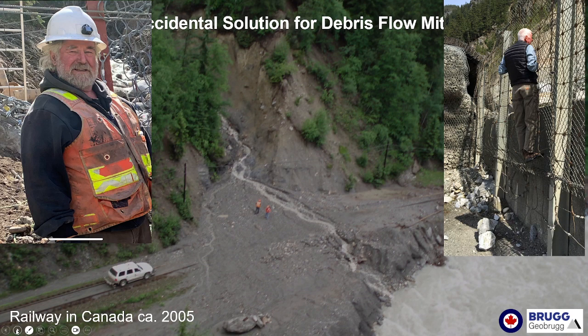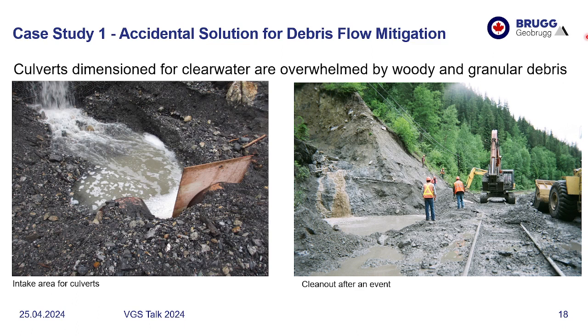They just called it doing their job. So it was great, and it was before we had official debris flow barriers. So here are those culverts. Normal flow, they can handle that. They're designed for the clear water. They're just not designed for all this granular material.